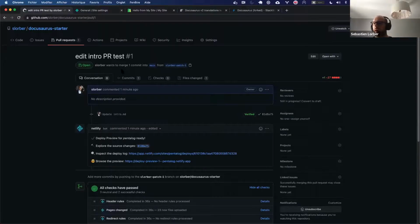Not only Netlify provides this, if you use Vercel, it's also great. If you use, for example, GitHub Pages, which is a free popular hosting option for static websites, you don't have all that. So really, I recommend to use Netlify or Vercel for documentation websites, because you have a much better experience. So this is how you deploy Docusaurus in a very convenient way.